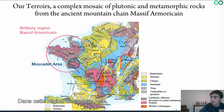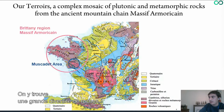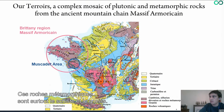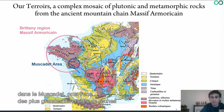And in this area, this pink area is made from an old mountain chain that was weathered during a geological time. Here you find a huge diversity of rocks that are mostly plutonic rocks that come from magma. These are especially granite and gabbro. And you can also find some metamorphic rocks. These metamorphic rocks are basically schist, gneiss. Also you can find some amphibolite or serpentinite. Actually, even if it's quite unknown, we have in Muscadet one of the most important diversities of rocks that you can find in the whole French wine regions.